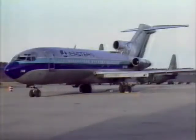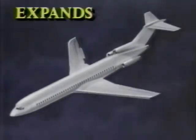What he means by a cycle is a takeoff and landing. Metal fatigue is caused by stress, and every time a plane takes off, it expands slightly.